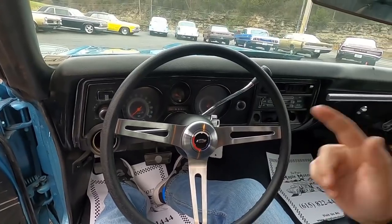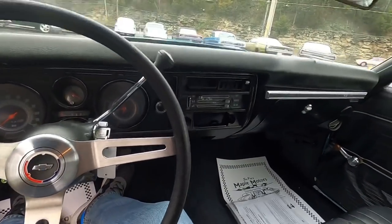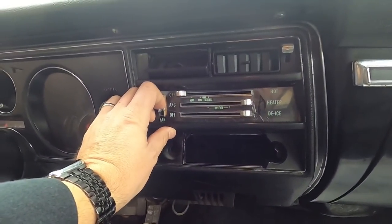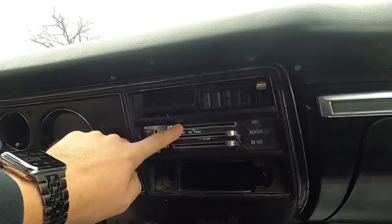And place your bets. Do you think the horn works? It's a game we like to play on the channel. Seems like about 50% of the horns don't work. There's no radio in this one, and the ashtray's missing. Blower motor, start cutting on. Blower motor is working.